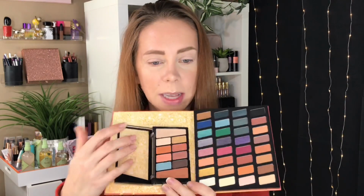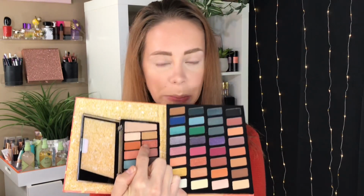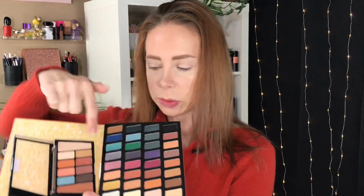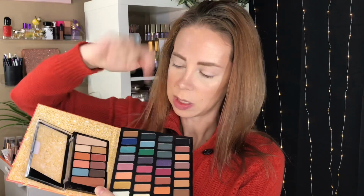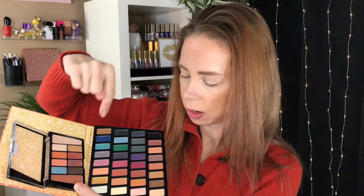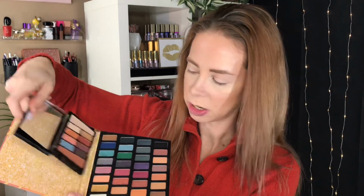Next, we have the Not a Basic Peach palette, which looks like this. Okay, I would say that this shade right here, this duochrome peachy gold one, shows up in this palette right here. The shimmery blue shows up in this palette. You don't have the deep matte brown, you don't have this plum shade. You have a similar orange, but I'm not sure it's the exact same one.